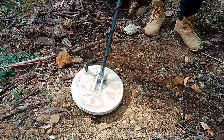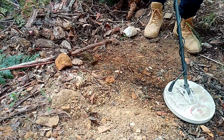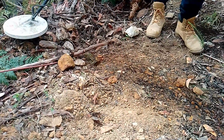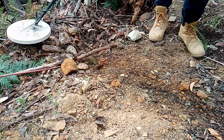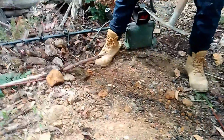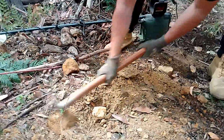Now, when you start off detecting, and even when you are detecting, people say dig every signal. So there's nothing wrong with that. Dig all the signals. But I would sell my mother to the circus to say that that is not gold. That's just a big piece of steel, mate, isn't it? Yeah, we know. If it's not too deep, I'll just prove it. And if it turns out to be a bed end, it can stay there.